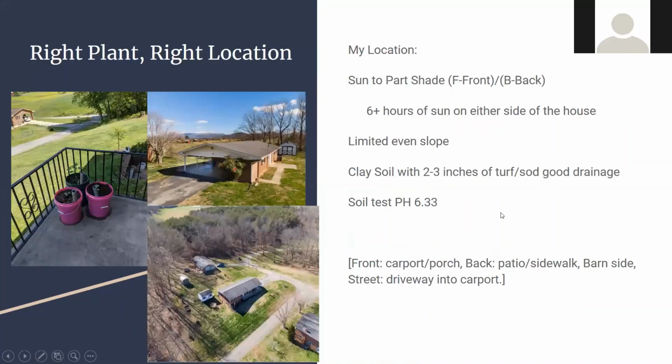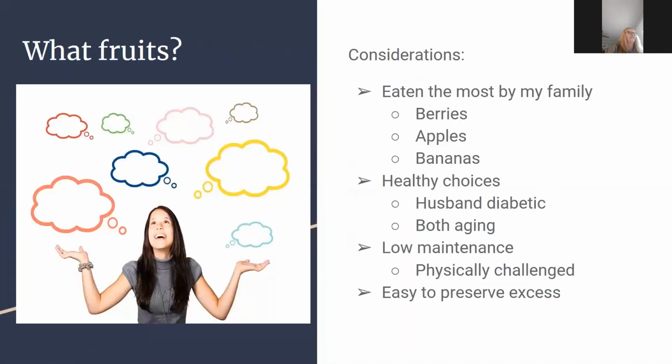And Sue, do you need to advance? There we go. Right plant, right location. That's what we're seeing now. Oh, I'm not looking at my phone. I'm looking on, sorry, I can't do two. So I'll say advance. I'm on slide 4. Now I'm on slide 5.